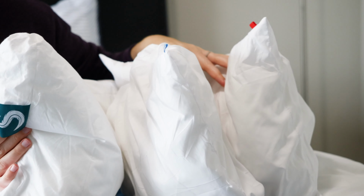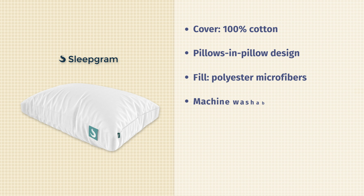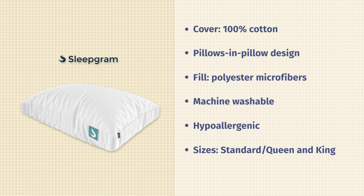All of the pillows have a polyester microfiber filling. So think down alternative, very soft and fluffy. Everything can be machine washed and dried, so it's super easy to care for, and it's hypoallergenic. Comes in 2 different sizes, standard and queen, and a king. Standard, be prepared to pay around $55–$60, and king close to $65–$70.